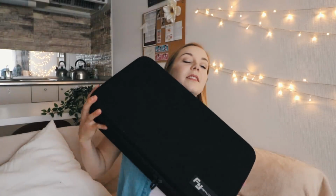The other main negative feature of this gimbal, and it's probably not this gimbal in particular, I think it's probably just any gimbal in general. Look how big this is. This is quite big, and it's quite heavy, and it doesn't fit in my backpack.